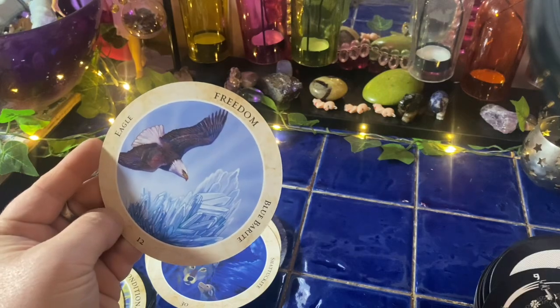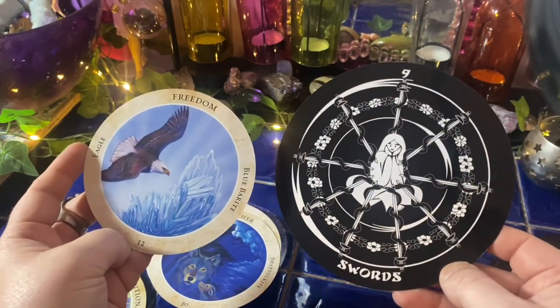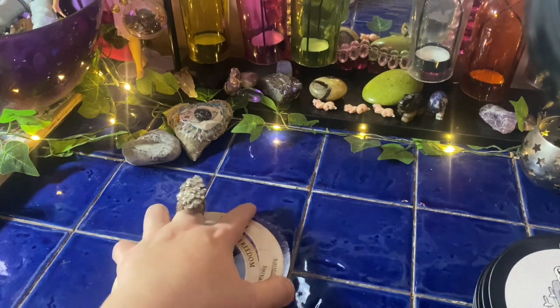I really do. Eagle and freedom with the 9 of Swords. Getting free of those nightmares. Oh, love it. So, yeah, going to work with those two together as well.